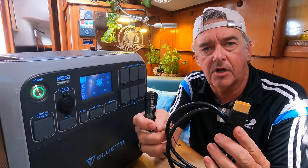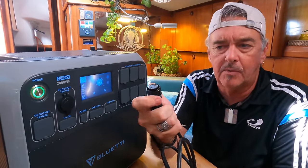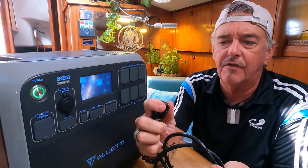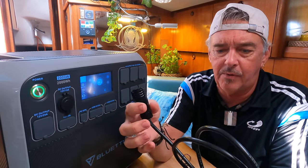The other wires that come with it, this is your charge adapter here. So this is for solar hookups. It's got the XT90 connector there and an aviation plug, which is solid aluminum with a retractable case right there that locks into position very, very well. This is a very sturdy connector and it's going to last a long time. The wire is a good diameter. I'm very happy with that.